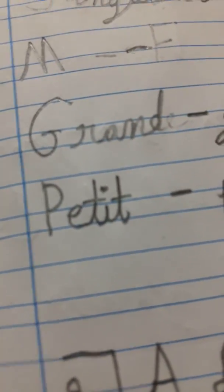The first rule is règle générale. Les adjectifs prennent e au féminin. That means that the feminine always ends in e in this rule. Just see it like this. Here is the masculine. I put it just like an N. Okay, so just like here in masculine, grand, petit.